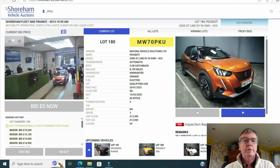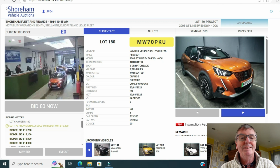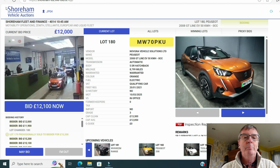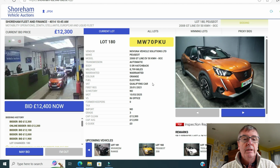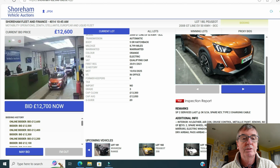So here we go folks, the first one through today, 70 plate 2008 Peugeot GT Live 50 kilowatt hour. It's a Stellantis car of course, in the beautiful orange. 13.3 is its cap clean. Cap average is 12,050. We've got two services there.